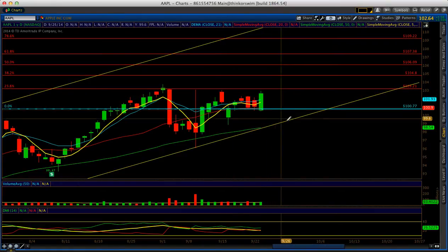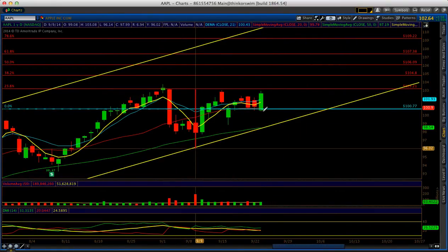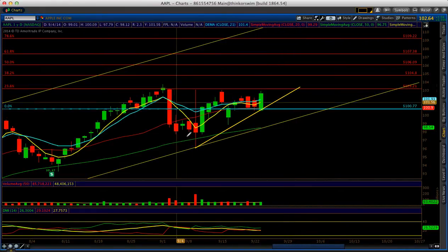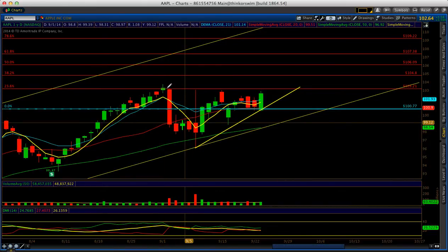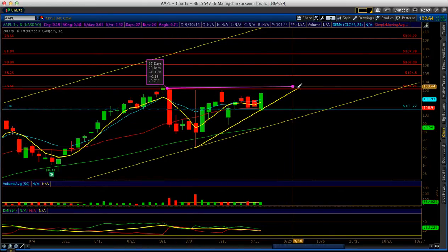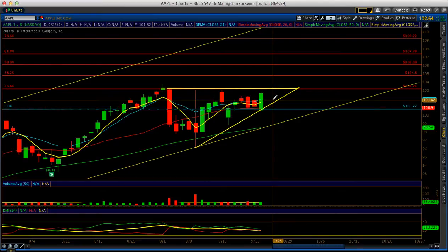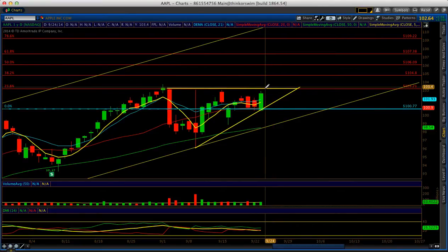So if you see right here, we're getting close to an apex. If you draw right here a triangle wedge, this is an ascending triangle wedge, with the top being the Fibonacci level I mentioned, 103.21. When you're getting close to an apex is when you really see a move in any stock, especially in Apple, that is a stock that follows patterns and follows indicators.